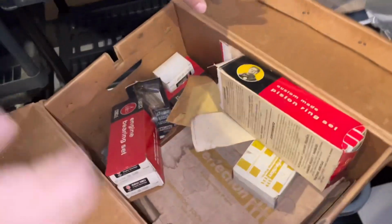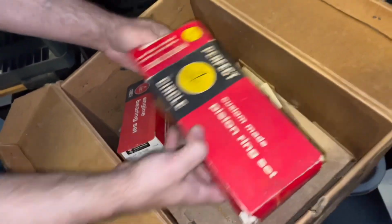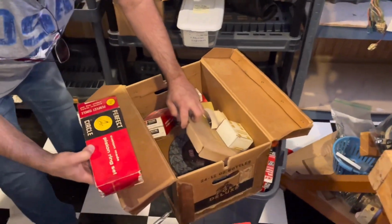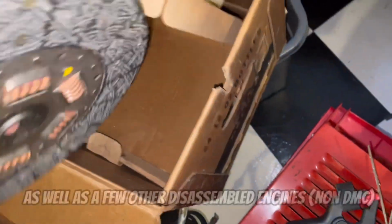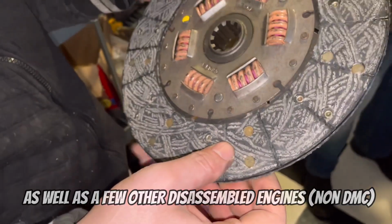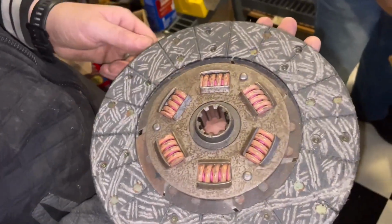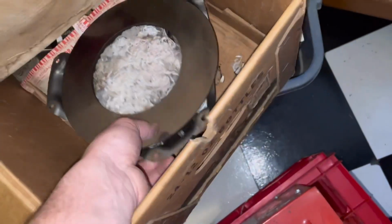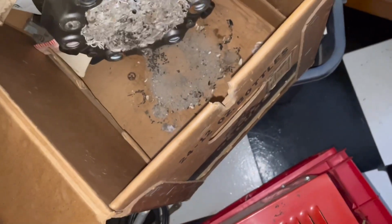Probably not in that old of a box. Yeah, probably these are not old. Oh, there's a clutch. Hey, is this DeLorean? Yeah, it looks like a DeLorean clutch. No, wrong number of splines. Okay. It does look like a DeLorean clutch though. That's close. What is that? It's a mouse nest.